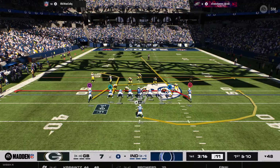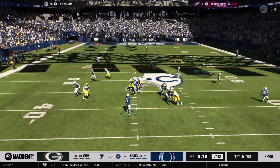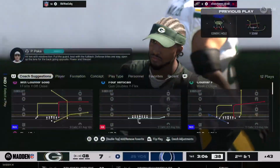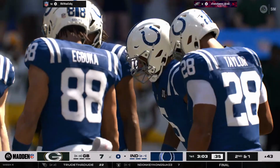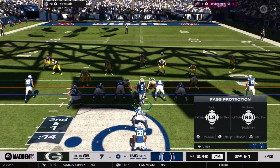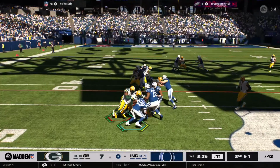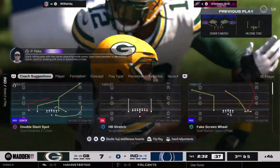Throwing now on 1st and 10. Right, catch made. That's Ibuka. That's a nice pickup on a 1st down throw. It's a gain of 8. Running these underneath crossing routes, you wouldn't imagine they lead to a lot of explosive plays, but when done right, if you can get the receiver in open space and get the ball in their hands, there's a lot of opportunity for big run after the catch and to generate chunk plays.